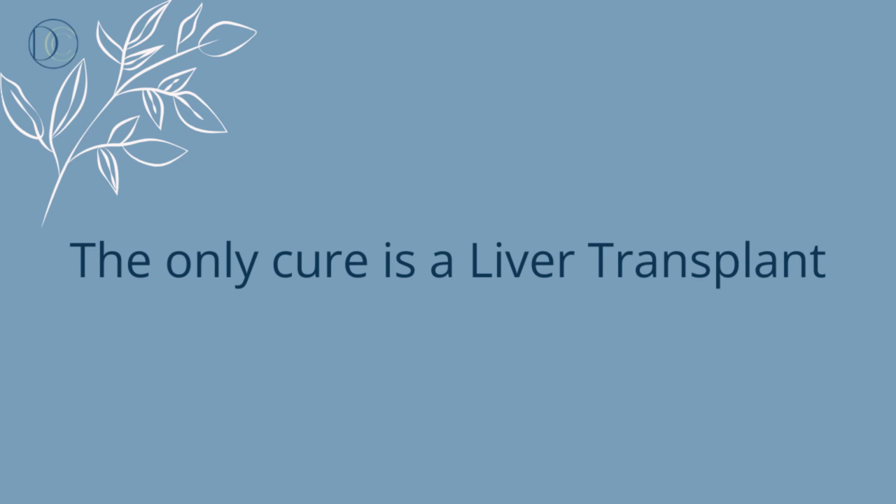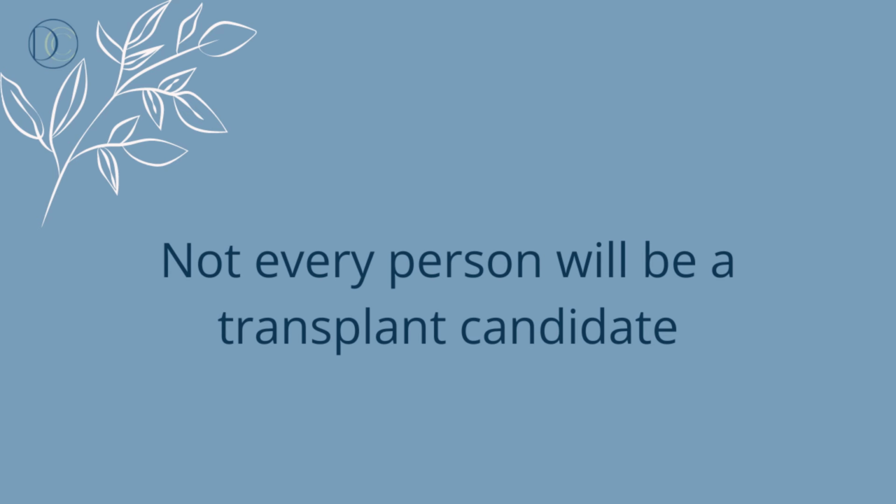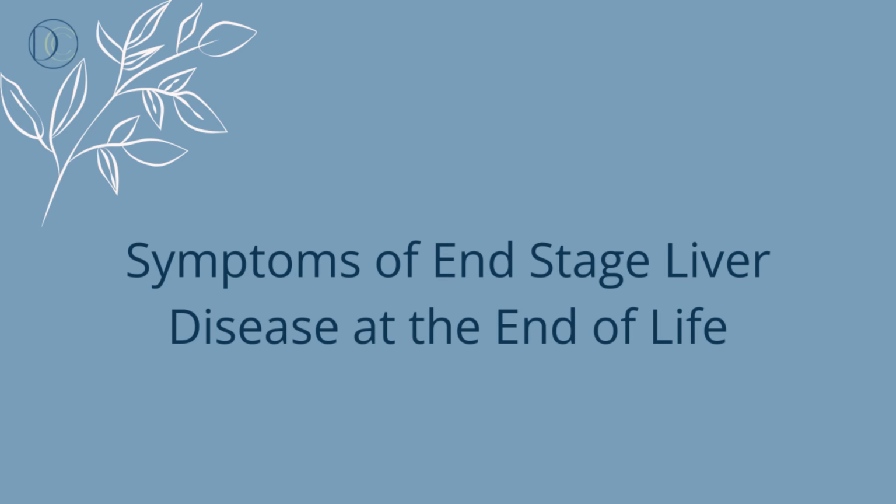The only curative treatment for a person with end-stage liver disease is a liver transplant. Unfortunately, not every person with cirrhosis or end-stage liver disease will be a candidate for a transplant or have a donor. When the liver stops working, as it does in end-stage liver disease, we are going to see the opposite of what the liver is supposed to do, as we talked about in the beginning of this video. Let's go ahead and talk about some of those symptoms that we might see when a person with end-stage liver disease is at the end of life.